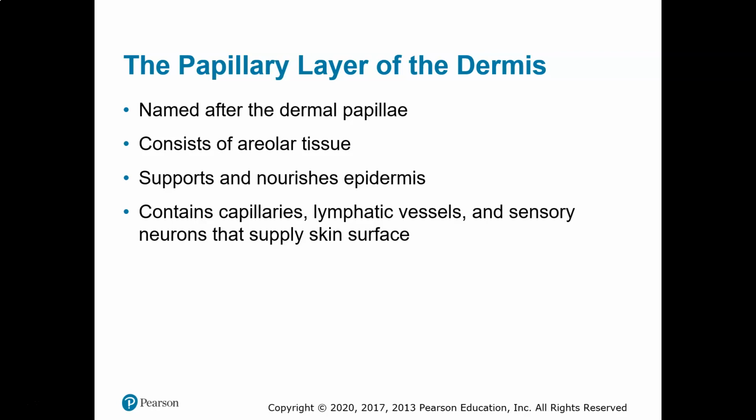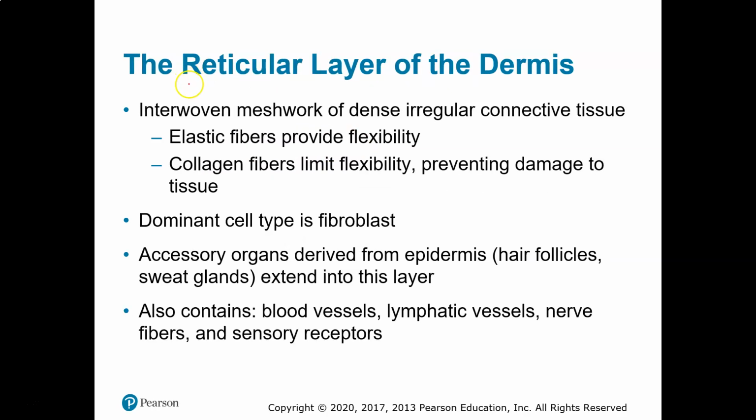The papillary layer of the dermis is named after the dermal papilla, and it consists of areolar tissue which supports and nourishes the epidermis. It contains capillaries, which are the smallest blood vessels, lymphatic vessels, and sensory neurons that supply the skin surface. Then below that, or deep to that, is the reticular layer, which is composed of dense, irregular connective tissue. I don't know if you remember, but dense, regular connective tissue is tendons and ligaments. So this layer is very strong and flexible at the same time.